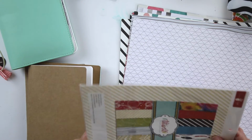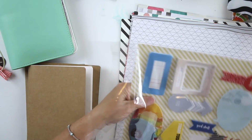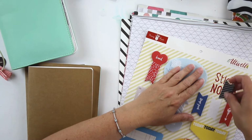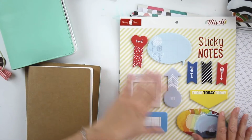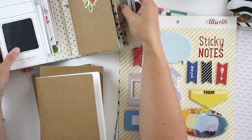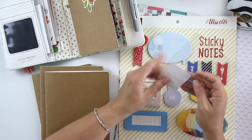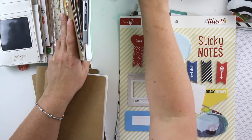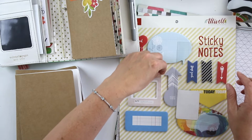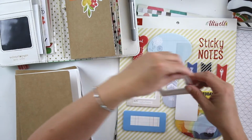But the Atwell sticky notes were in the kit. And I can most definitely use these, because these are just fun and happy. I don't know, that one got kind of shifted around there. But I can use these. Love them. They're so cool. Because what I thought I might do, actually, I'm going to just make my own little dashboard here, and just take some of these off to carry with me.